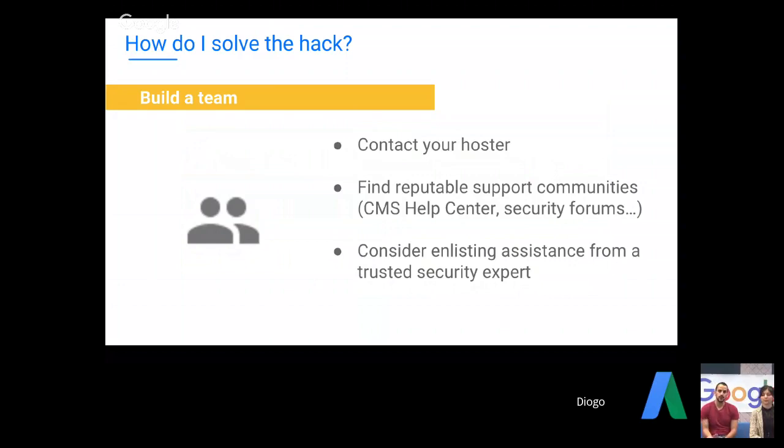And in case you feel that you or your internal team is not apt to solve this issue on your own, consider enlisting the assistance of a trusted security expert. There are people who specialize in fixing these issues, so these are probably going to be very good assets to have on your team as well.